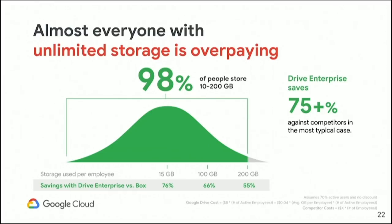But if you are like 98% of corporations, and this is based on real data that we have within Google, you are overpaying if you're buying unlimited storage. The dirty secret of this industry is that if you're buying unlimited storage, what you're actually doing is subsidizing abusers.